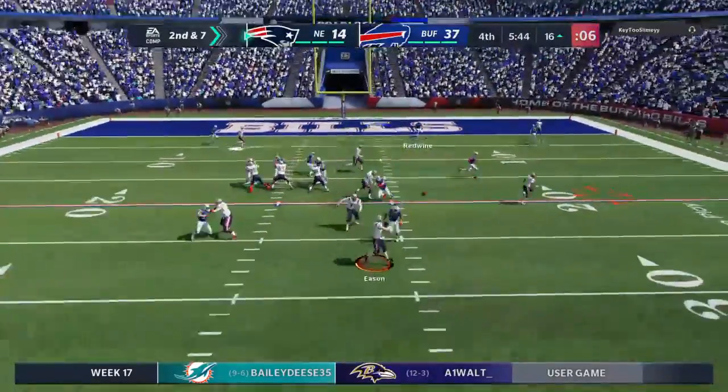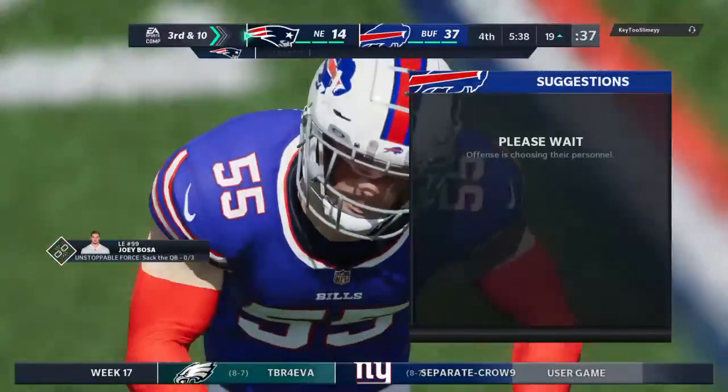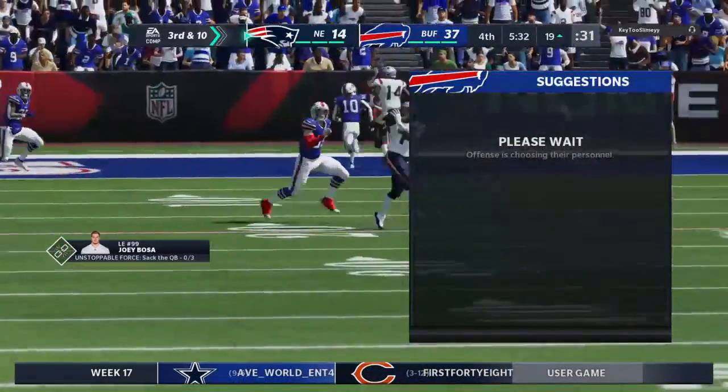Second down, here's Eason. He gets it in the hands of Geis. And they'll lose yardage here. Knocked back to the 19-yard line. They'll wind up losing 3 yards here. And that's going to make it 3rd down and 10.